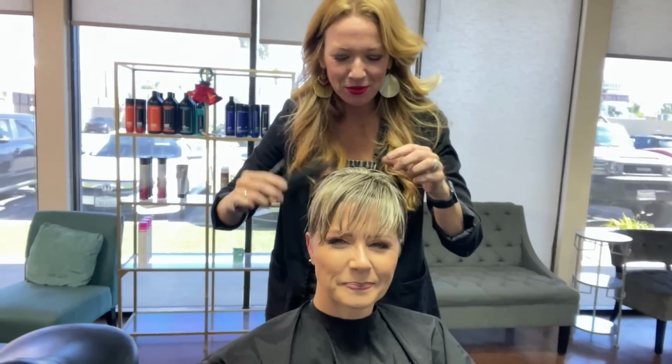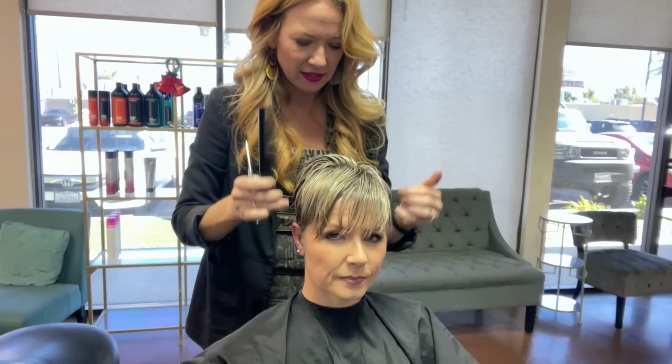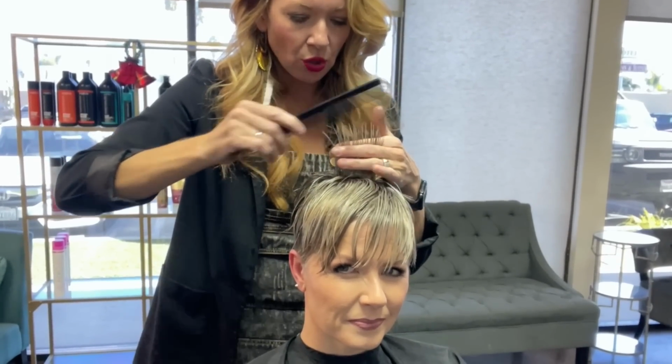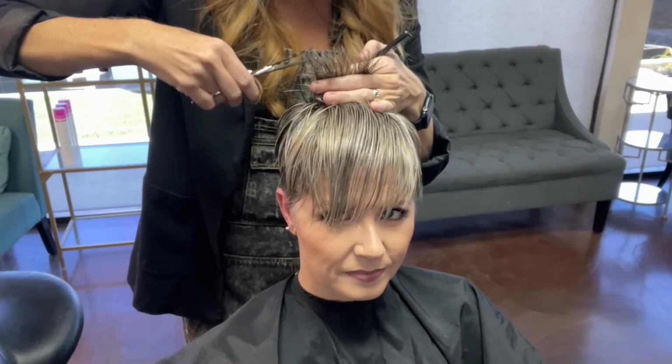Anyway, so we are at the point where we're going to go ahead and cut her. So Sharalee has this point where we have like this headband point. I just do it because it's easy reference. That's why I say that. She likes to keep this longer all through the front, but she does like this area of chunkiness.